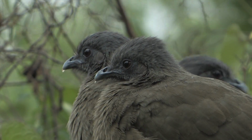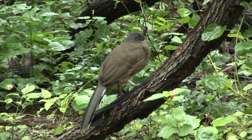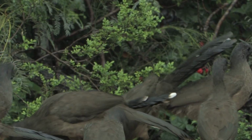The plain chachalaca gets its name from its call. It's an onomatopoeic name, and its call is a chachalaca. And plain chachalacas are found right from the Rio Grande Valley all the way south to northern Costa Rica.